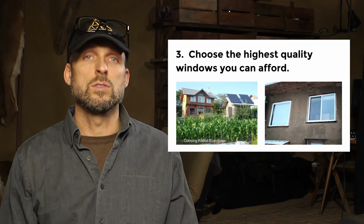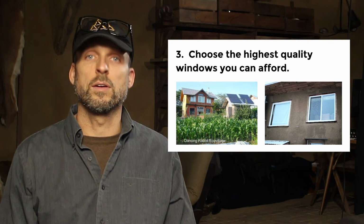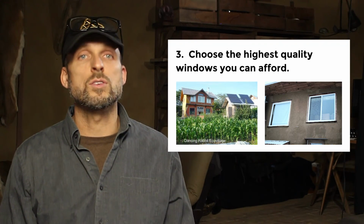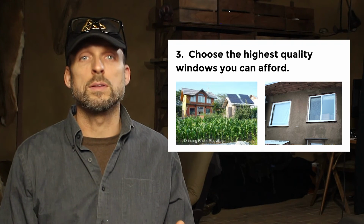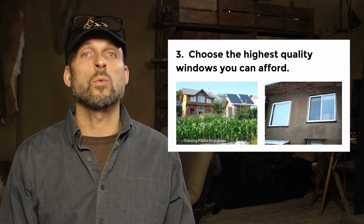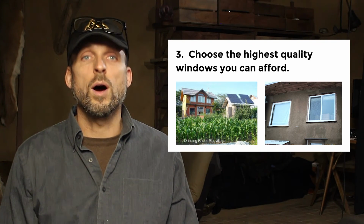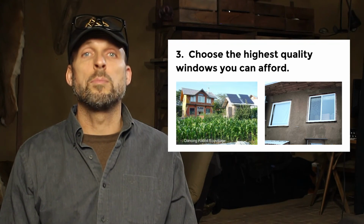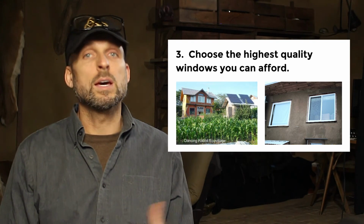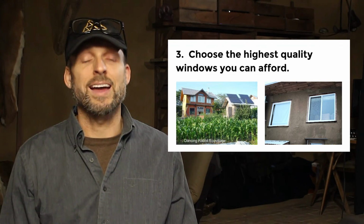We are very much into using reclaimed and recycled materials here at Dancing Rabbit Ecovillage, but using insulated, efficient windows is also really important to performance of our buildings. And modern used doors and windows are really difficult to come by. So often home builders here end up buying them new when maybe everything else in their house is reclaimed, because for us, energy efficiency is really that important.